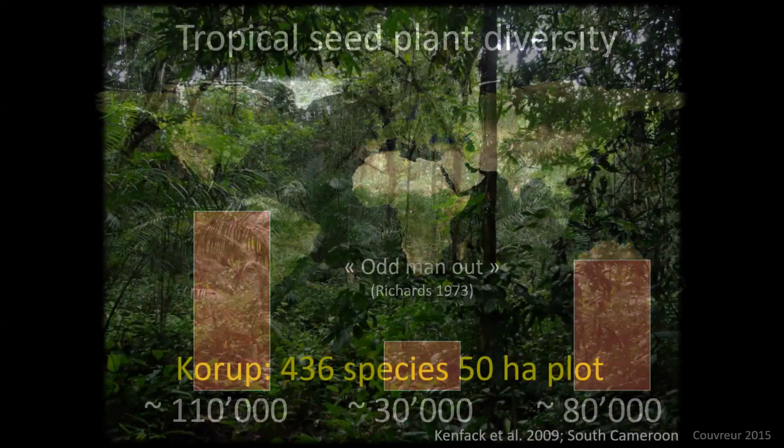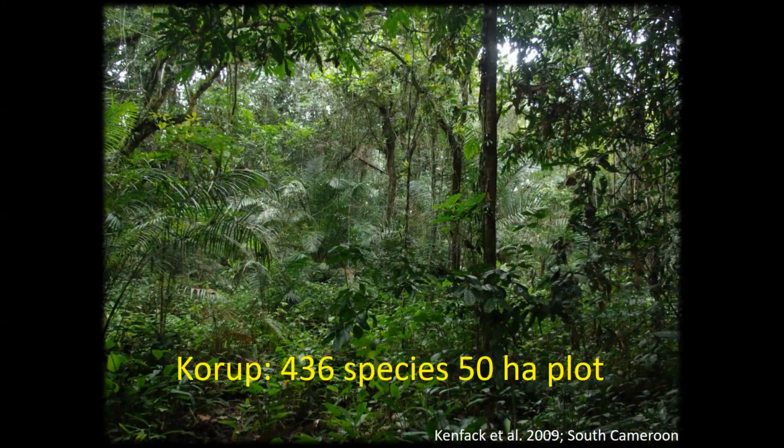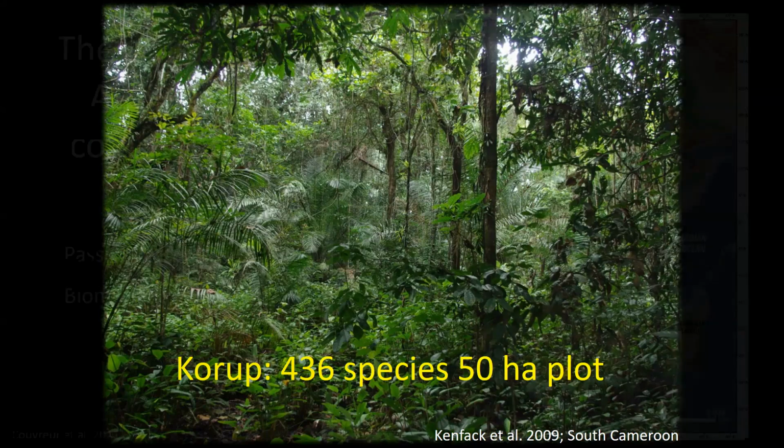But even so, Africa is a very diverse continent, and especially the tropical rainforest. For example, in the 50-hectare plot of the Korup National Park in Western Cameroon, they've counted about 130 tree species occurring there. So even though we talk about an odd man out, it's still extremely diverse. It's a wrong label to say that Africa is species poor. It's actually very species rich, but when compared to other regions, these other regions are even more species rich.